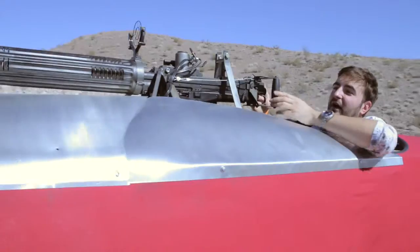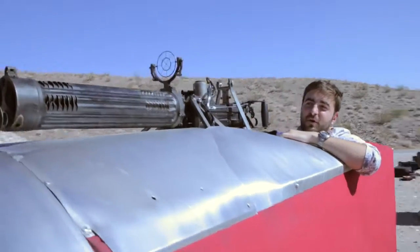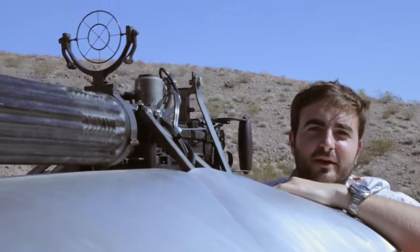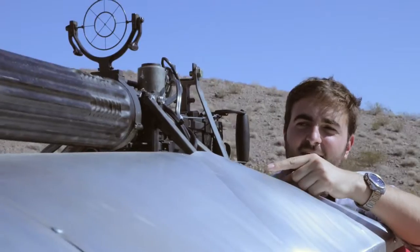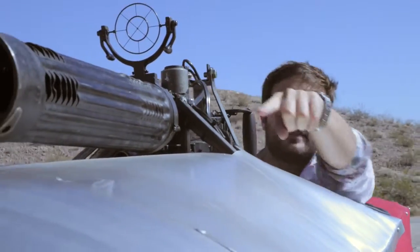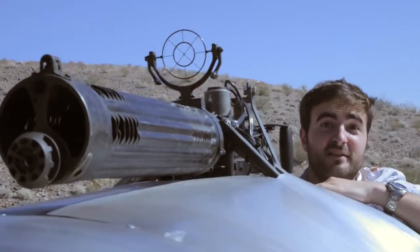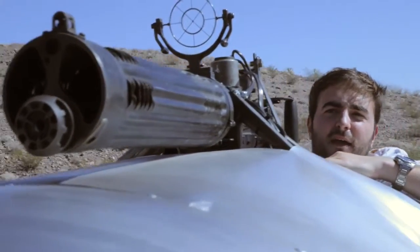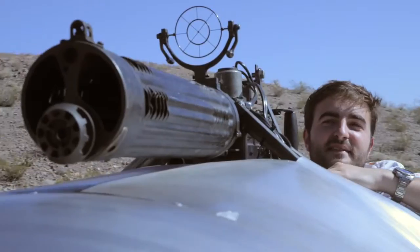What gun is this then? This is a Vickers machine gun from World War I. Authentic stuff. In actual fact, we couldn't get hold of one of those, so we turned an M60 upside down and stuck a heatsink on it to make it look cool, which it does. I like the sound of an M60. I've only shot them in video games. It is meaty, isn't it?